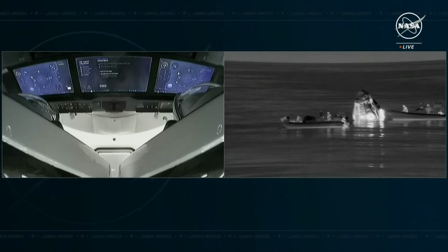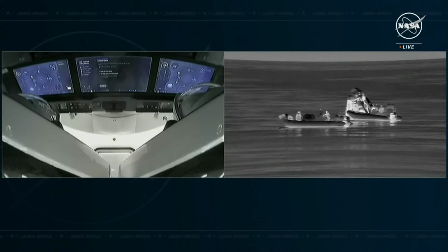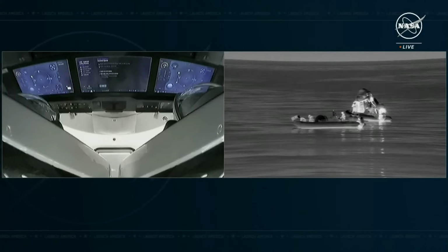Some teams are going to come in here to Florida to pick those up, and then others we are going to ship out to various NASA centers. So it's just been such a beautiful splashdown this morning, and so happy and proud to be here. And with that, I'll turn things back over to you at Hawthorne.